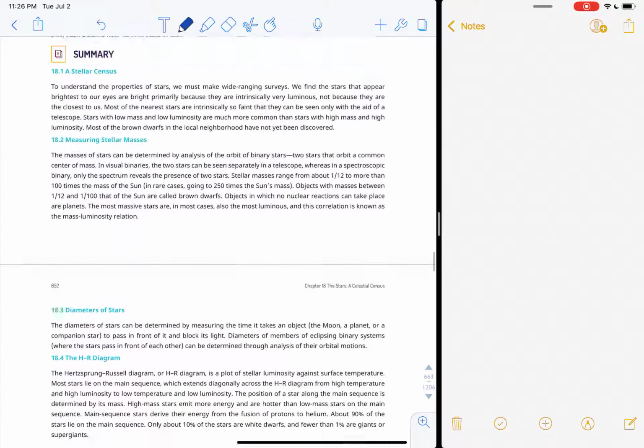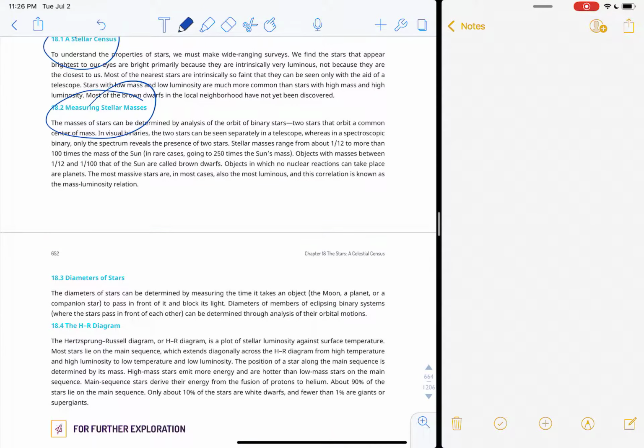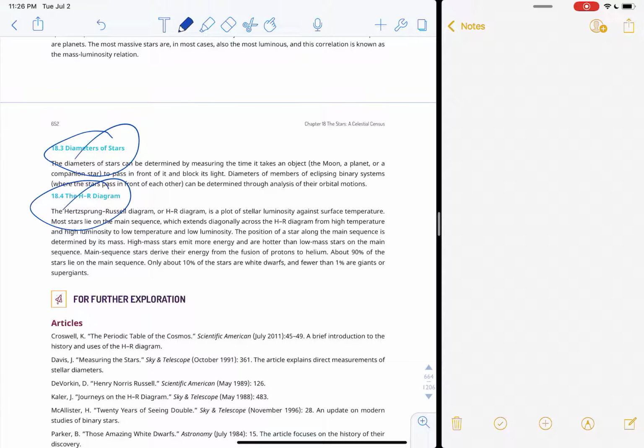Okay, so most stars are small. Few stars are very large. We can measure the masses of the stars using Kepler's laws by watching eclipsing binaries and other stars orbit each other. We can get the diameters of the stars by looking at the light curves, and then when we put it all together, we can put stars on something called an HR diagram, which gives us a hint of which stars are still on the main sequence, which is when they are fusing hydrogen into helium.